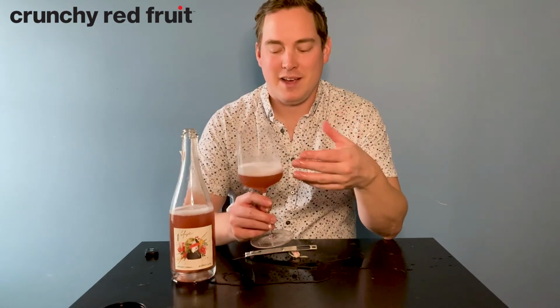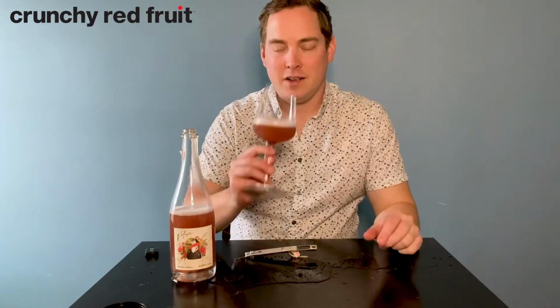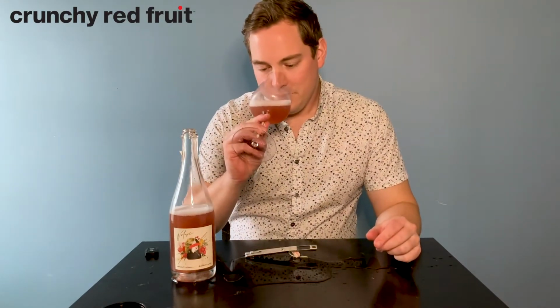But look at this color. It's brilliant. It's just got that really light hint of pink ruby. So it's a wine that just automatically screams fun when you pop it in the glass. Let's smell it. A lot of red fruit here. And there's a little bit of Grenache in this wine. And I noticed just that very, very slight hint of pepper and spice and smoke that Grenache gives.